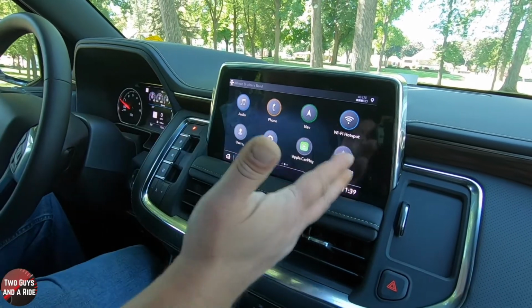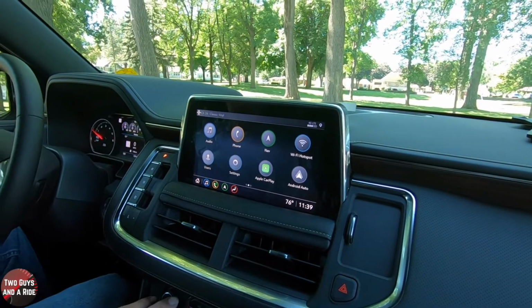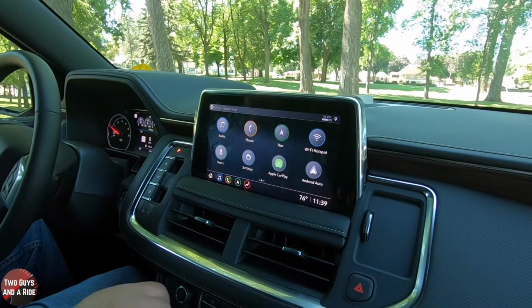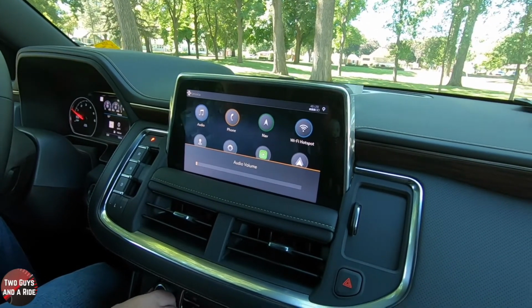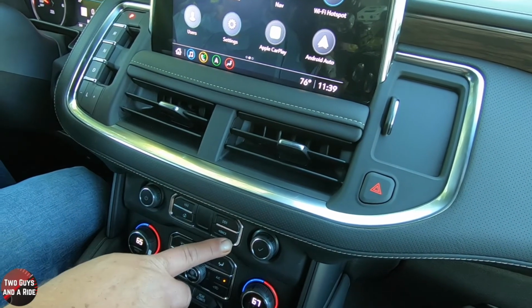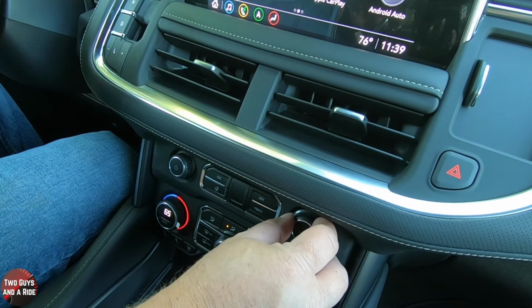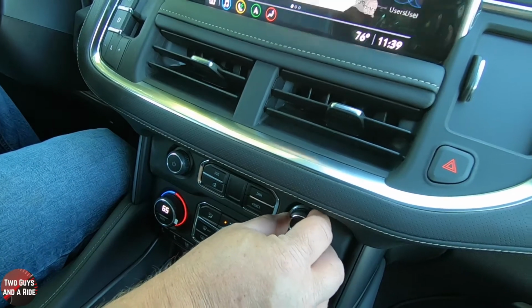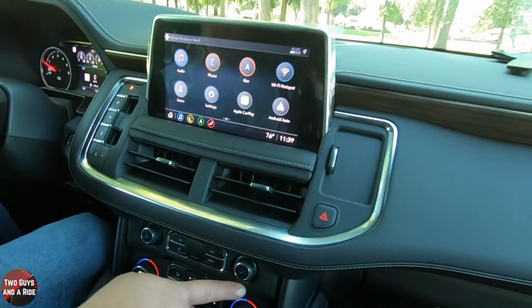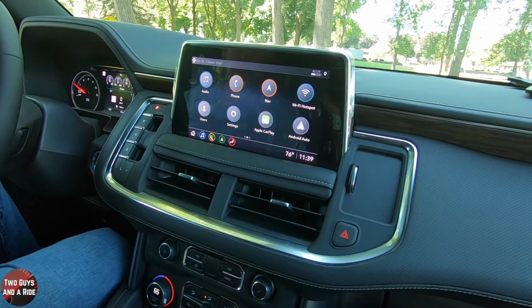Up here, there are no physical buttons. Any physical button for the infotainment screen is located below here, where you have a power on off, you have a rotary volume, you have a backwards and a forwards button, a home button, a back key, and then of course, if you don't want to touch the screen, you can always rotate through with this knob, and then when you want something, you just press on the check mark and it will open that particular application.